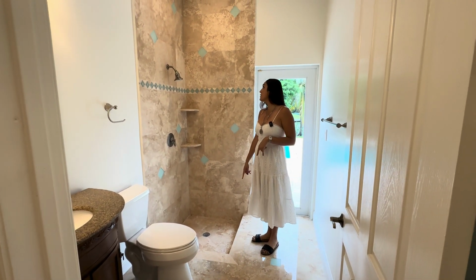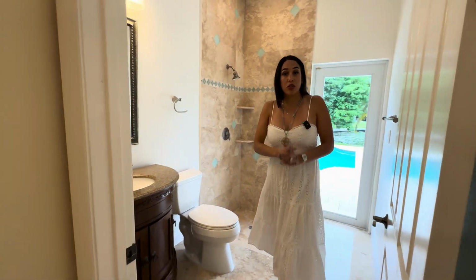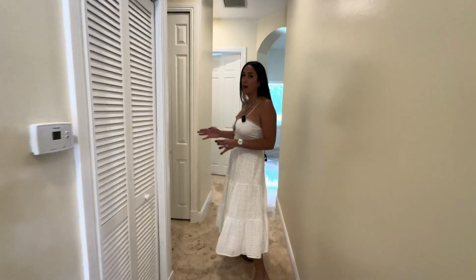Again, they do still have the step down, and they do still have the tile that goes up all the way to the ceiling. So let me show you this guest house. And there's actually an additional room, and we kind of skipped through this door on purpose.